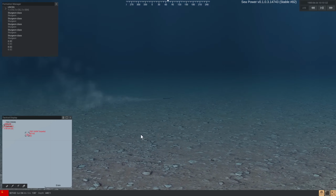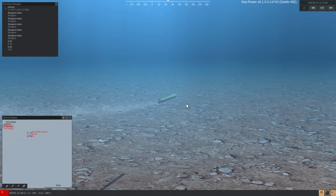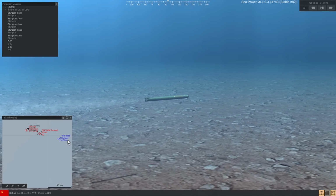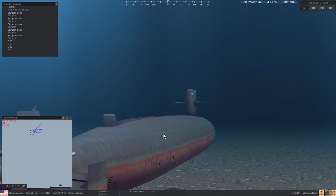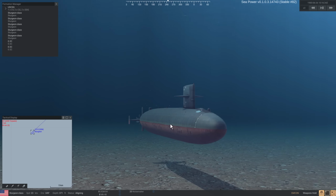These torpedoes are being a bit weird, look. Maybe they're in some kind of hunting pattern. Maybe they're snaking left and right trying to find me. Good news is they're only 36 knots, so I can pretty much outrun this torpedo. I'm at 23 knots, which is my max speed at this depth here. I'm as low as I can. I'm as fast as I can.